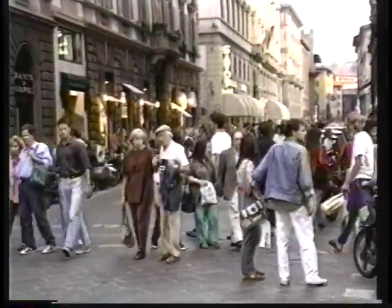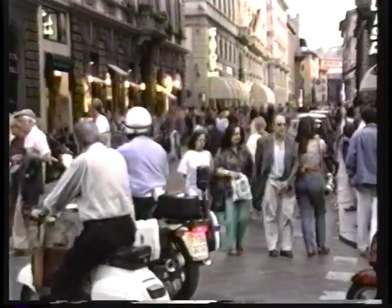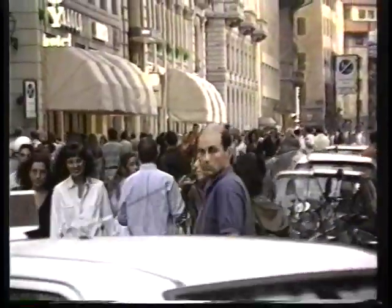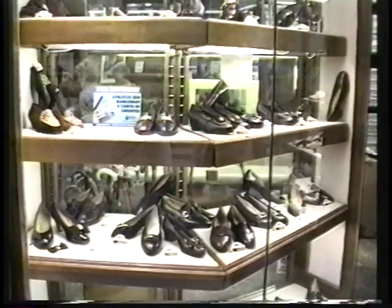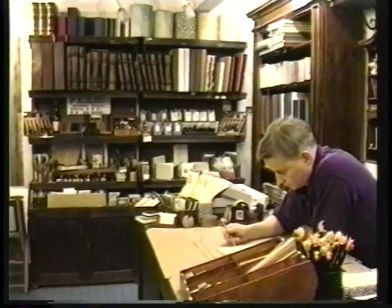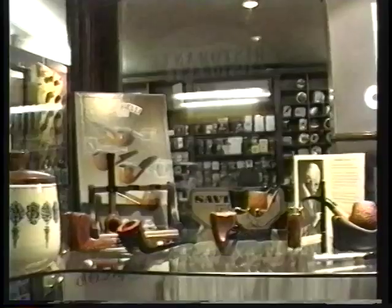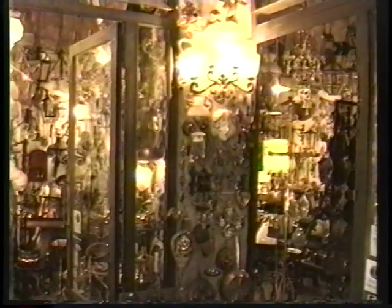So go to the Museum of the Duomo if you have time. It's behind the cathedral. It's a small museum, and it has those exquisite treasures that will further enhance your trip to this art capital of Italy. It's the leather capital of Italy also. In Florence, you'll find leather-bound books, and you'll find some great shoes and bags and belts and gloves, and a whole variety of other kinds of stores.